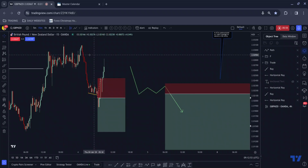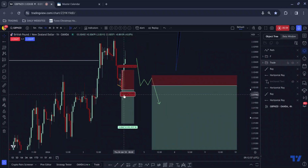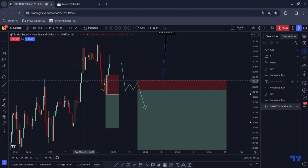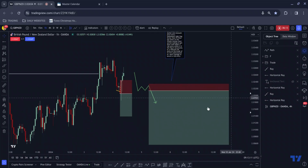So I got tagged in, and I would have been managing this on the 1-hour chart, but I was literally tagged in there. So that 1-hour candle closed, and that looked really solid for a move to the downside, but then price just wicked up and took me out. Okay. Now, am I bothered by this? No. Did I do anything wrong?